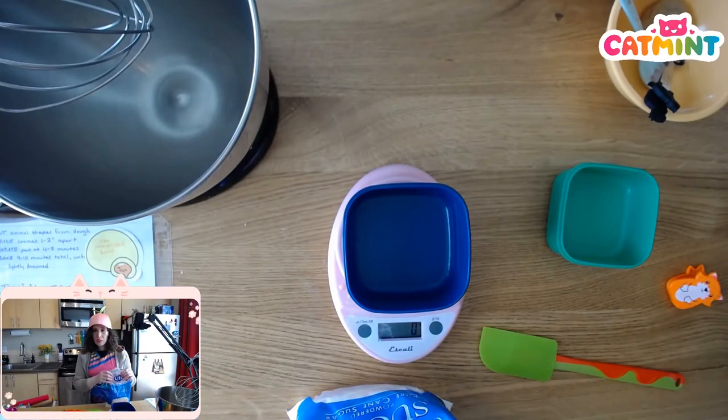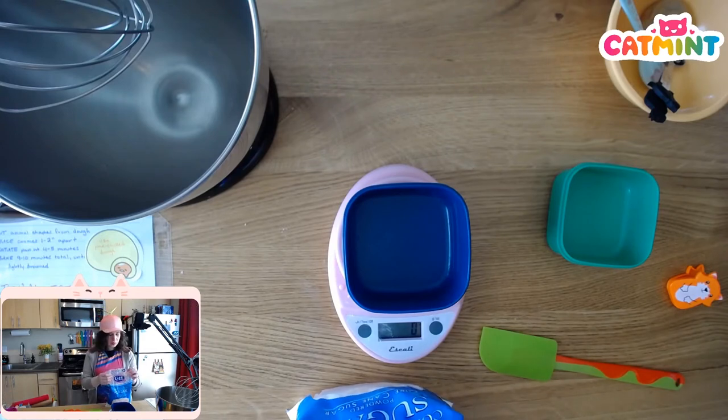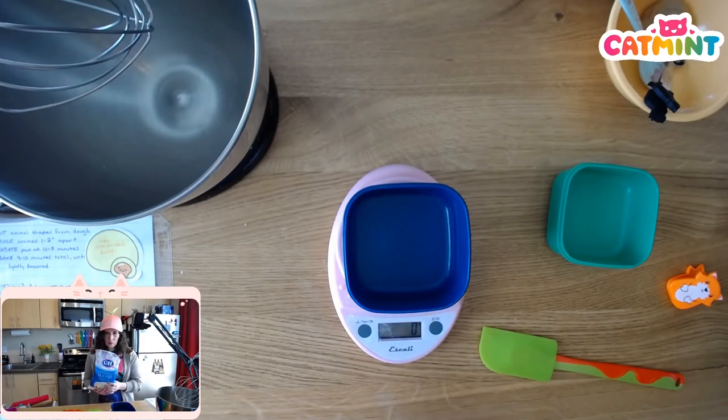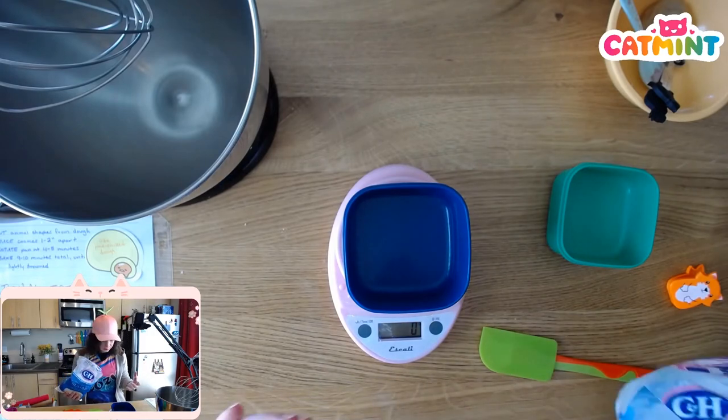I love the smell of baking too. Oh my goodness, it's so nice, especially if you bake something and then you leave your place for a little while and you come back in. So the smell is renewed basically.